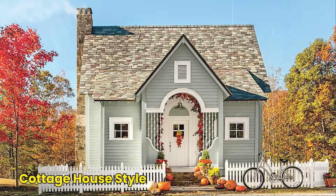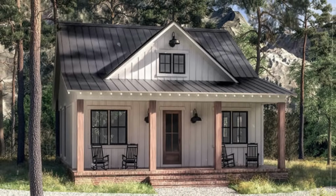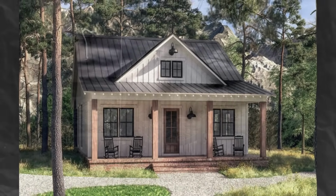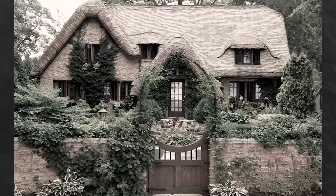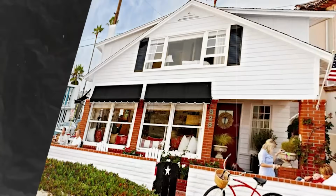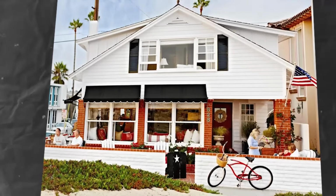Cottage house style. Cottage-style homes exude a cozy, storybook charm reminiscent of the quaint thatched roof cottages found in the English countryside during the medieval period. This style gained widespread popularity in the United States during the 1920s and 1930s, offering an inviting and picturesque alternative to more formal architectural styles.